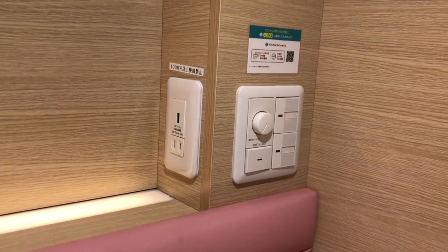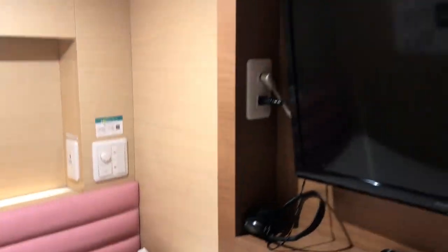If people wanted to watch TV or listen to music, everyone was given some headphones inside of their capsule so you could listen without disturbing other people. No one was very loud. There was actually no snorers. So I think the only thing that disturbed me was all the alarm clocks. Now there wasn't 140 people in there, but if it was full, it would be pretty crazy. I think there was maybe 20 or 30 people the night that I stayed there.